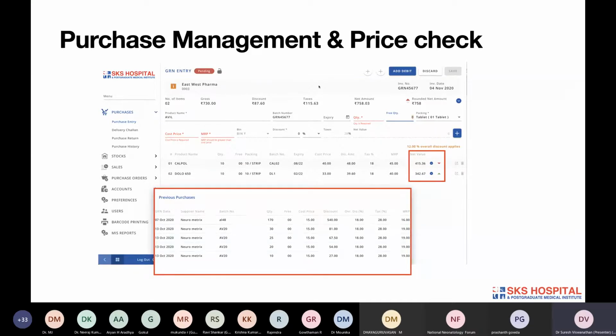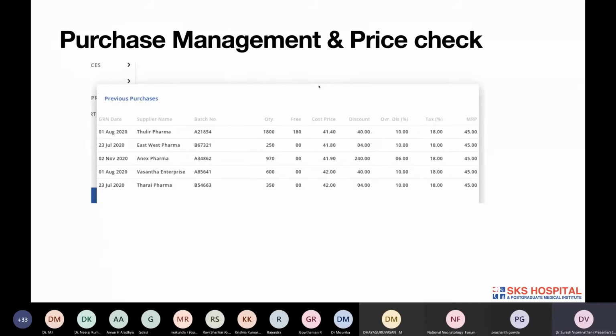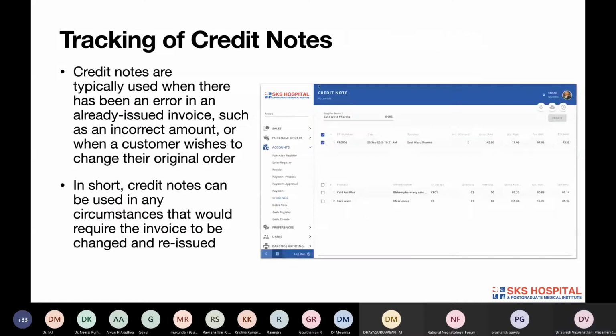And if you look at this window over here, let me zoom to that. This actually shows my cost price. Often what happens is you're given offers along with, if you're buying, say, 10 strips of particular item, they give you 2 strips free, or if you buy 20, they give you 3 strips free, etc. And in that time, you want to know what is the effective cost of what you've purchased. And if the price has gone up, whether the MRP at which you're selling it has gone up, otherwise your profits are going to come down.